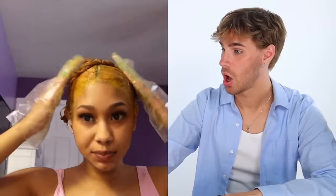Also, since this is a permanent toner, she's gotta watch out for hot roots still. The roots will just process lighter from the heat, and the ends will process darker because there's a lack of heat. Okay, so I just put everything in my hair. So I'm gonna just be back in 20 minutes.